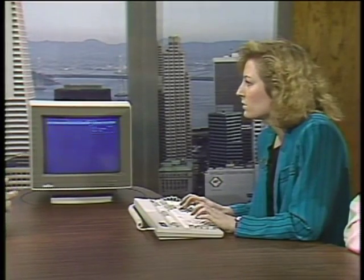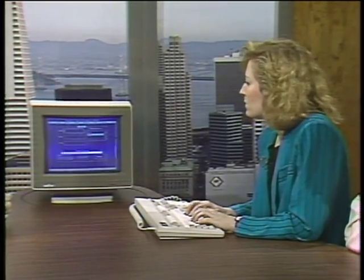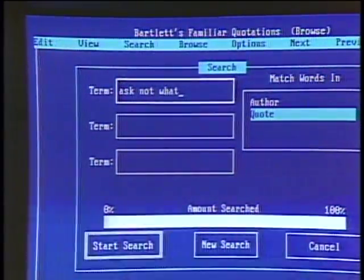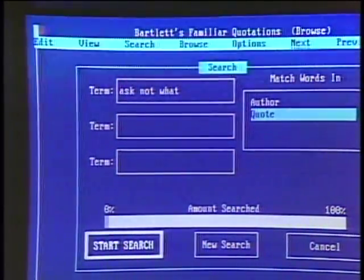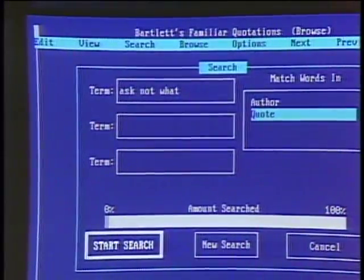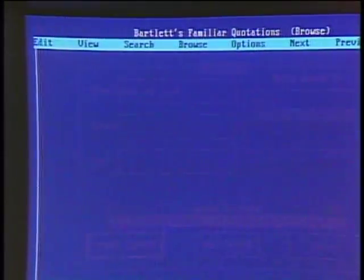Bartlett's Familiar Quotations is here. Let's try looking up the famous John Kennedy quotation, ask not what you can do for your country, ask not what your country is... whatever it is. So that's exactly what happens when you're writing. So you put in a couple of keywords. We happen to know that there are three together. That'll make our search a little more specific. And it'll do a search, and it'll bring me up the first line of every quote within Bartlett's that contains those three words together.